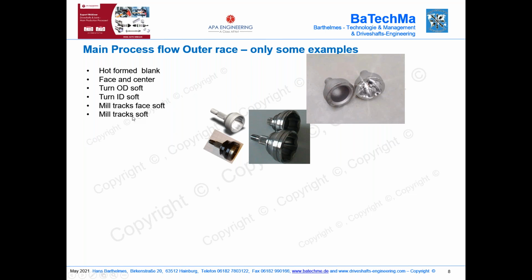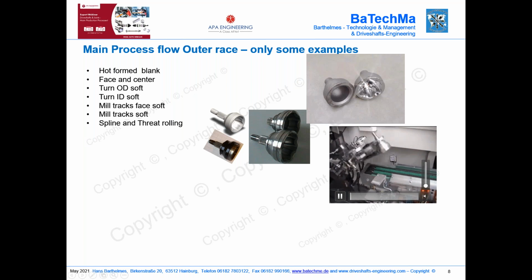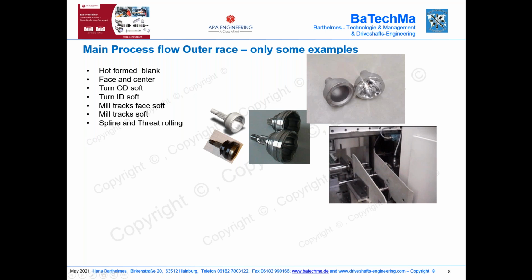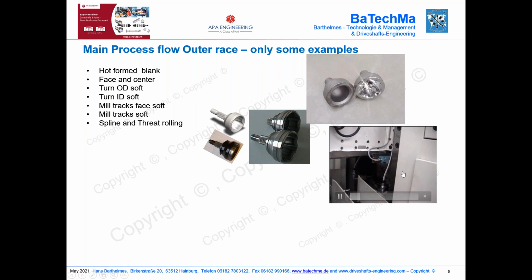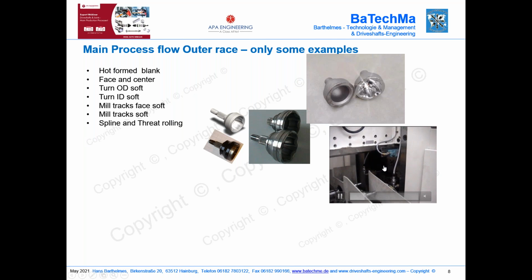After soft milling, you have spline thread rolling. You see splines and screws are done on the long shaft, and on the short shaft you only have the spline. It's done by 2 racks, a typical cold forming process. But you must be careful here because you have some distortion after the soft or the hard forming process.